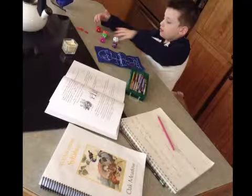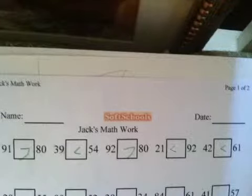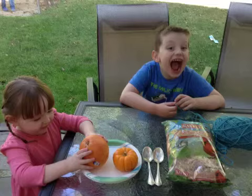For math, we played lots of math games and did Life of Fred. And Greater Than Less Than.